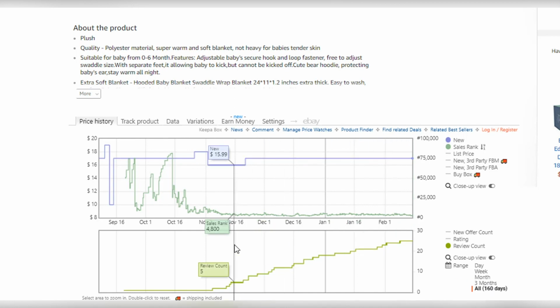It's 160 days old, which is enough time for you to see, okay, was this just holiday season when it started to cook and really do well? Or did it stay consistent after? And it has stayed consistent. So that is what I like to see or looked at on this product, okay?